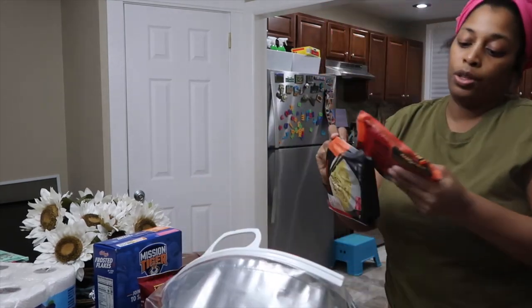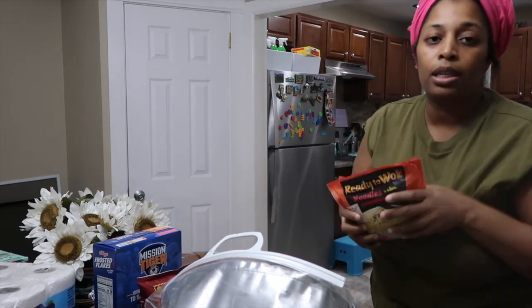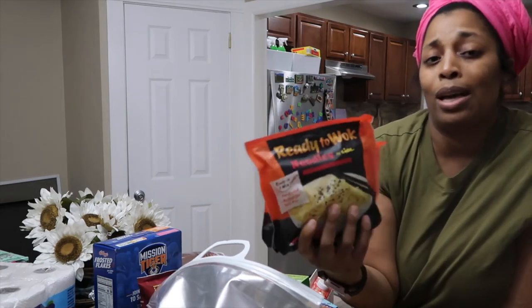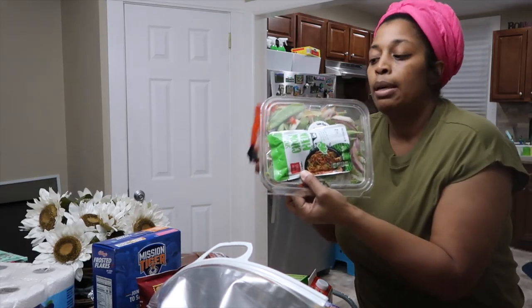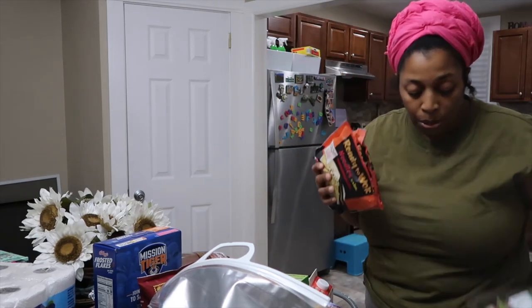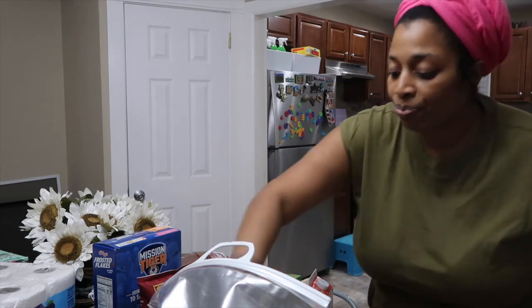So these are the two noodles that I have because I want to make a stir fry. These are the noodles that I bought and they are already made. I do have a wok. So what I'm thinking is with the sauce and the already blended stir-fried noodles, this would be a quick meal. I'm gonna probably do that tonight to see how they come out.